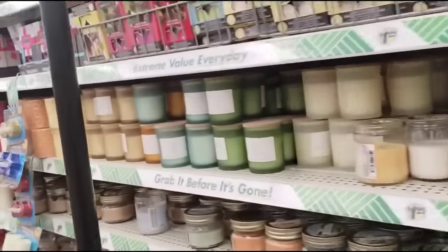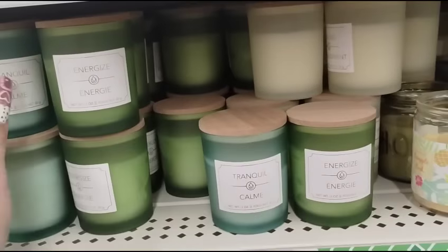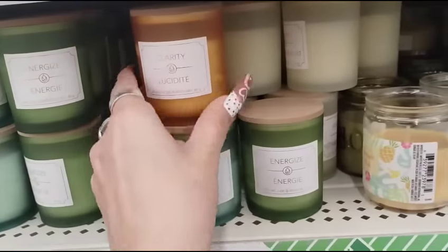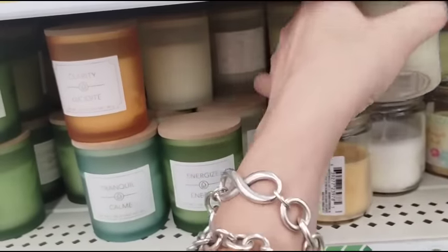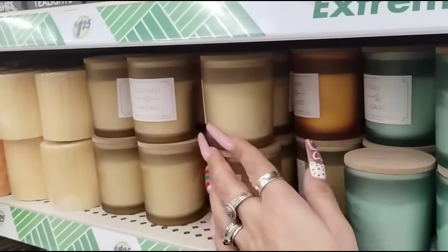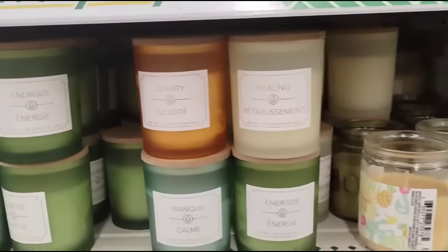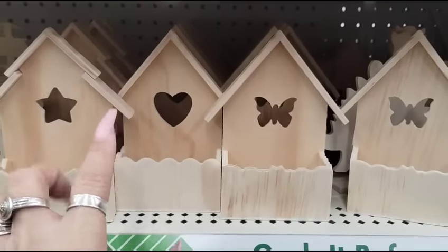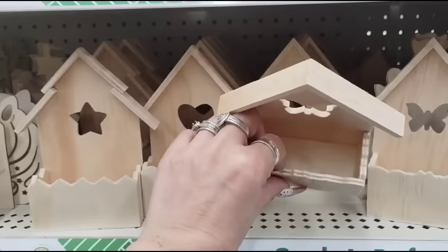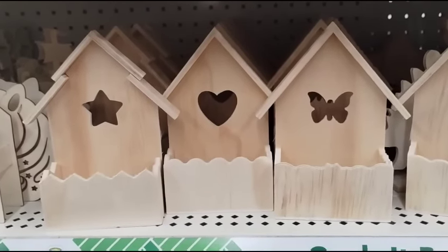And they also have these, Energize, Tranquil. And they also have Clarity. And then they also have Healing. And there's also Soothing as well right there. So lots of new funsies. These for DIYs, and you have the cutout heart, the cutout heart, and the cutout butterfly. And then you can put something in there. Again, DIY, you do you.